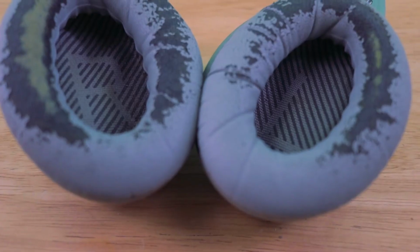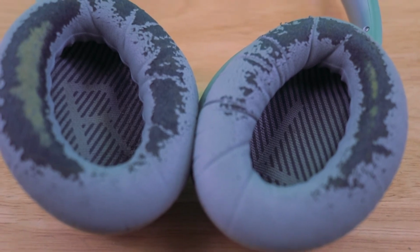My other issues should be obvious. My ear cushions are worn out and need to be replaced. I just haven't done it yet. In Bose's defense, it took 2 years for them to get to this point.